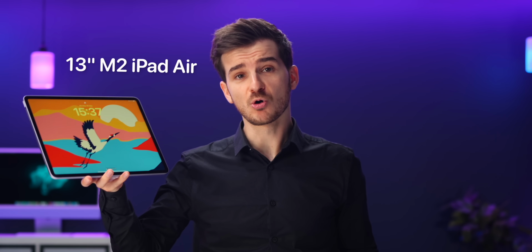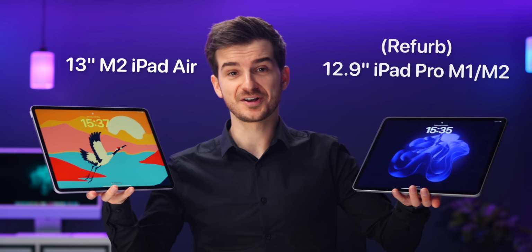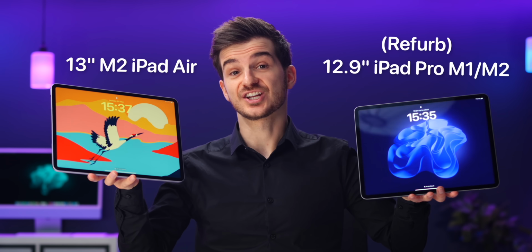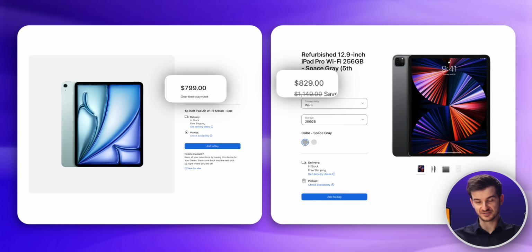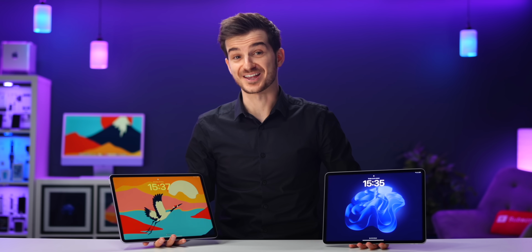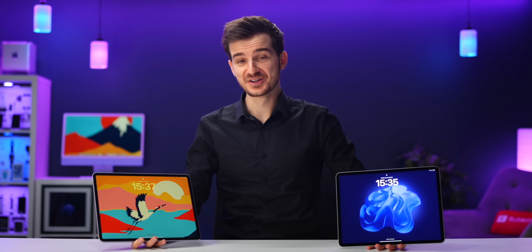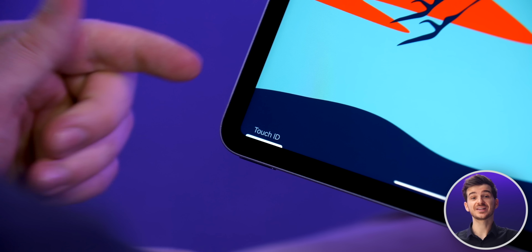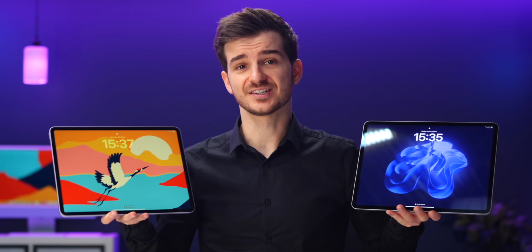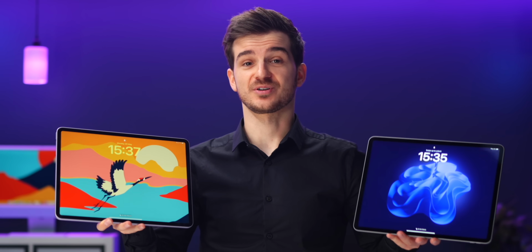Should you get the new 13-inch M2 iPad Air or a refurbished M1/M2 12.9-inch iPad Pro, which you can buy for almost the same price as this new iPad Air? Well, you'll be surprised, as the iPad Pro isn't necessarily better in every single way. So I'm going to compare all the main differences, from the design and feel to the display, the speakers, cameras, all the way down to the value, to help you guys decide which one is the right choice for you.